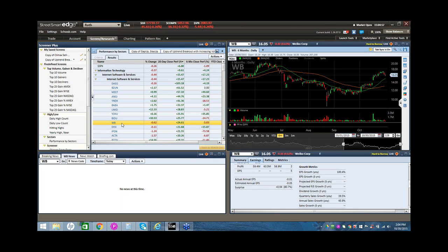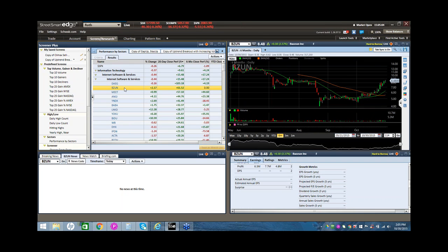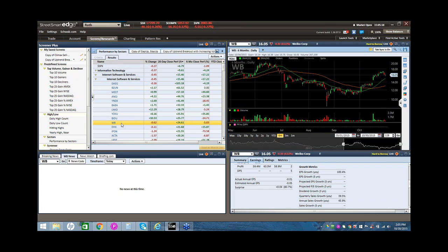And then within the subsector, let's just say you got WB down here, and it has 100% earnings, but this stock up here that's performing twice the rate has, let's just say 20% earnings. I'm buying this one because it's performing better. For whatever reason, Wall Street likes this stock more than they like this stock with better earnings.